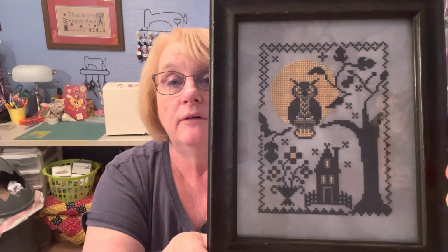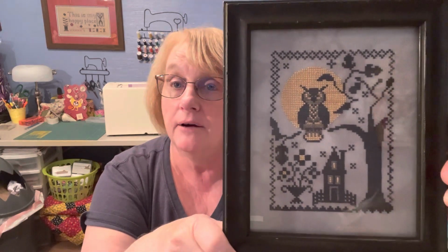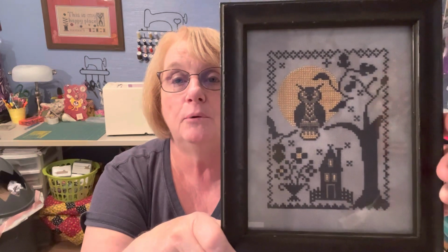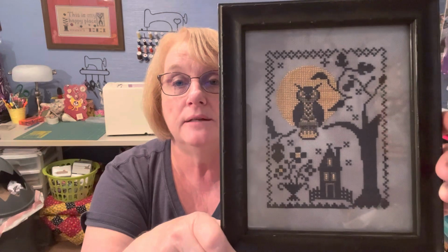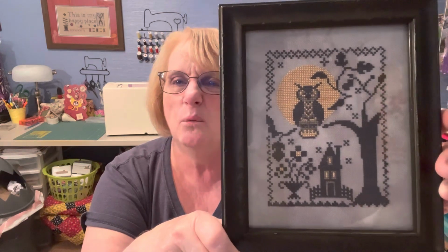I just fell in love with that when I saw one of my friends, Tara, had stitched that. And it's just really, really pretty. I love it. And it's 2 strands over 2. And it's kind of witchy looking. Okay, so that's all my past Halloween finishes.